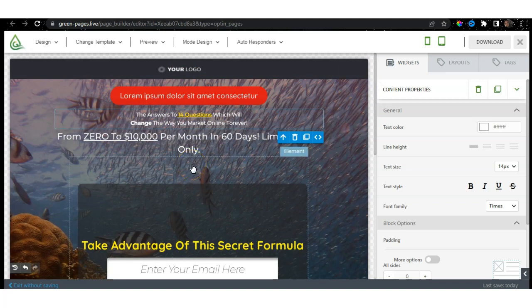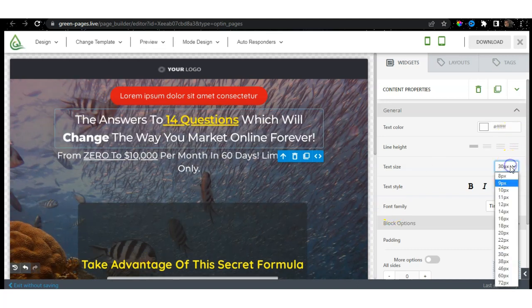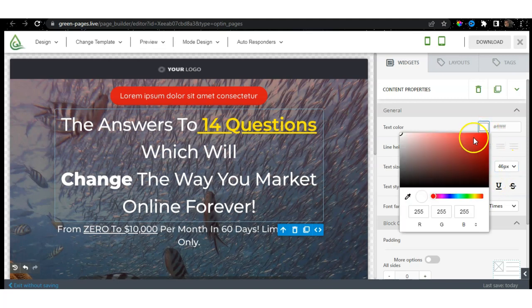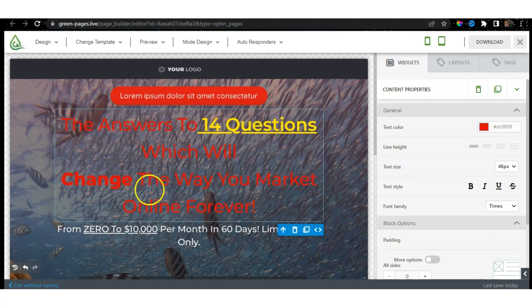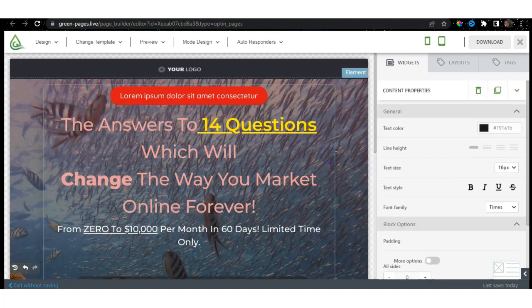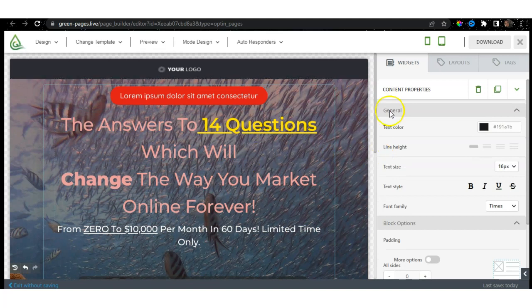So you see, this is the smaller size. We can also make it much bigger as well. We can go about 30. This increases. We can even make it bigger. Let's make it 46. We can also make a different color. We can go with something like red. Red would be too much. Maybe something like this. Yeah, we can do something like this.